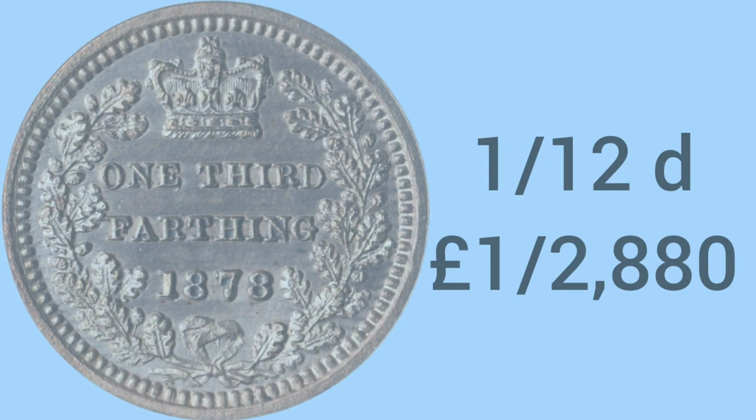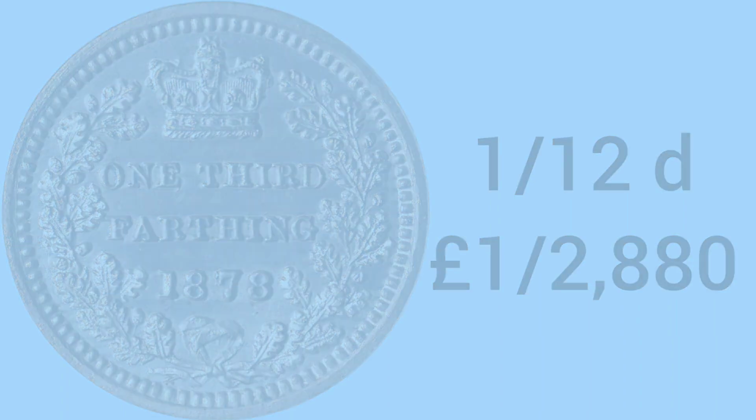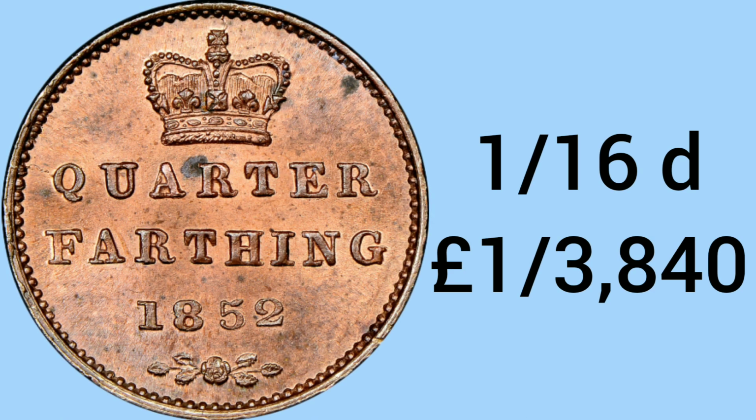1/1920th of a pound, the 3rd farthing being 1/12 of a penny and 1/2880th of a pound, and the quarter farthing being 1/16th of a penny, 1/3840th of a pound sterling. Crazy and absurd fractional coins with very small values indeed.